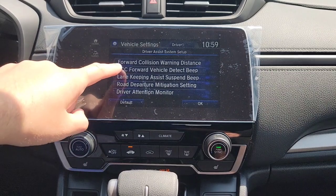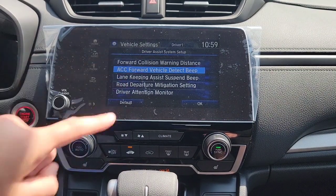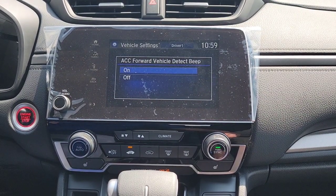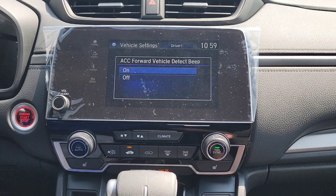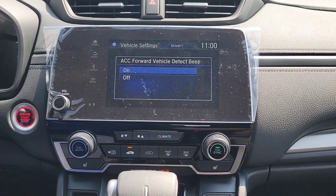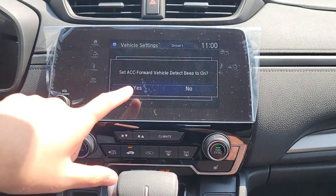Next thing we're going to have is your ACC, that's your Adaptive Cruise Control Forward Vehicle Detection Beep. By default, it's going to give you a visual on the driver's interface once it finds a car. This is simply saying, do you want an audible noise too when it slows you down? Let's say you're going 48 and found a car, now you're going 44. To keep that distance, it's going to beep at me, so as I feel the car slow down, I know why. That's great for me, so I'm going to hit save.